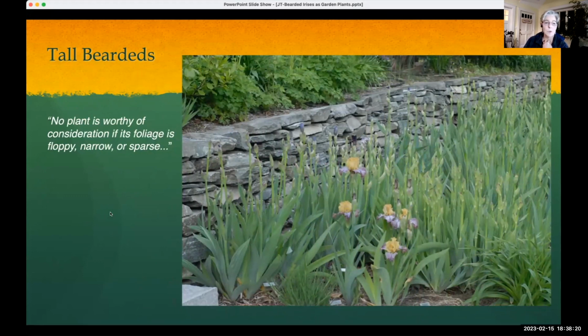No plant is worthy of consideration if its foliage is floppy, narrow, or sparse. So I thought I'd show you a sea of foliage and bloom stalks. This is a TB bed before most of them bloom. The only one in bloom is this one in front, which is a really, really early bloomer for me. All the rest of these, as you can see, the plants, the foliage is really good. It's really nice foliage. I like to look at it even when it's just green stuff.